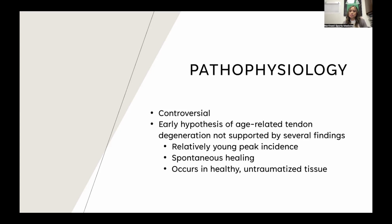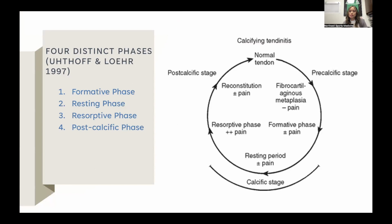The pathophysiology is controversial. There used to be a thought that this was related to age-related tendon degeneration, but there have been several findings that don't support this, including it being found in a relatively young peak incidence, there being spontaneous healing, and it can occur in healthy, untraumatized tissue. So in 1997, Uthoff and Loehr described the disease as progressing through 4 distinct phases with correlating clinical and pathologic findings, and this is pretty widely accepted.